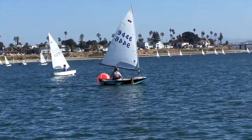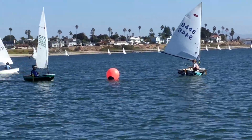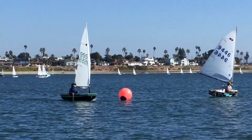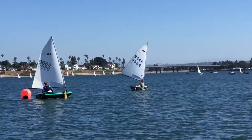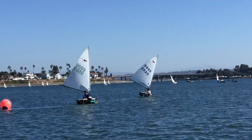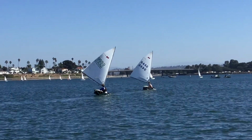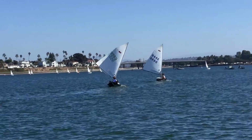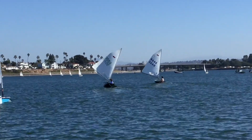No, that was just sheer beauty. Taylor's telling him that right now. That's why the guy wins. He's got boat handling, he's got good starts. See how he's looking around, he's looking upwind, he looks around enough, he doesn't panic. He's got a bright future because he has a very calm demeanor all the time. He never gets rattled.